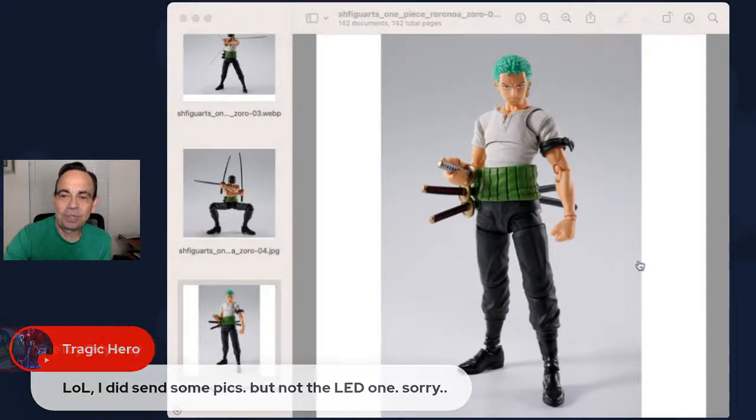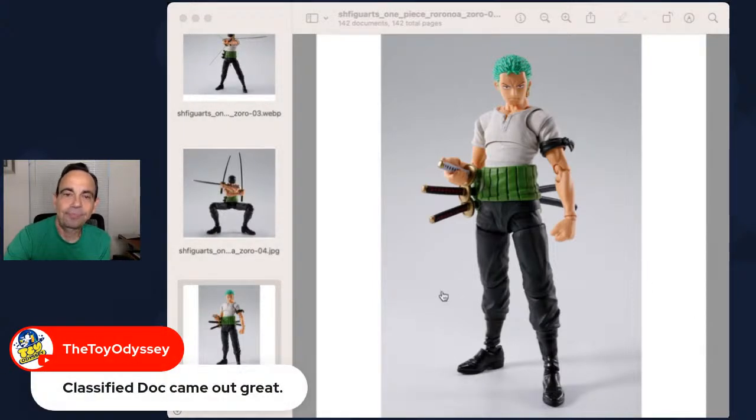Somebody you just don't mess with. Classified Doc came out great. He looks good. That's the problem with Classified. I think all the figures look amazing. Like, truly, I think they all look great.